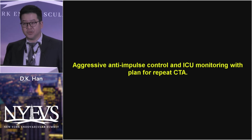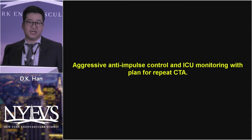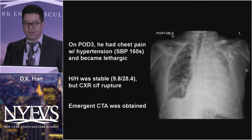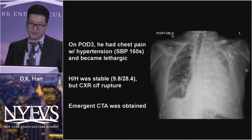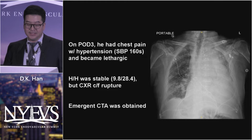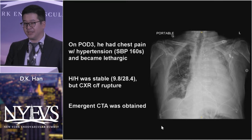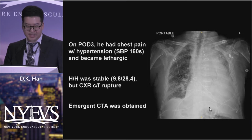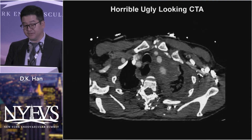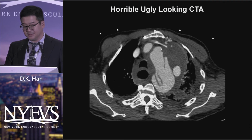You just heard a talk where you don't want to rush to the operating room a lot of the times in these cases, because you're worried about a very unstable aorta where you can make things substantially worse. Post-op day 3, we made it to post-op day 3. He had really bad chest pain, became hypertensive to systolics in the 160s, and became lethargic, and that's the chest x-ray from that morning. Horrible. Clearly, something doesn't look right. The H&H was stable, but we obtained the CT angio, and within the course of 2 days, that aorta had evolved into something that looked like this.